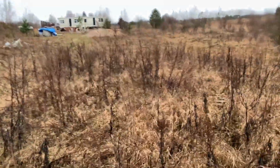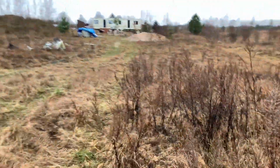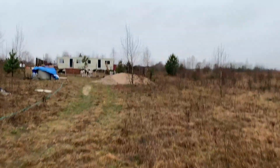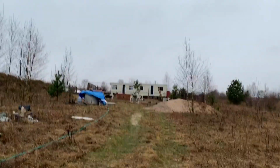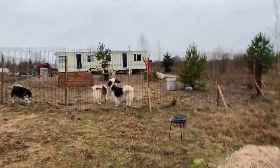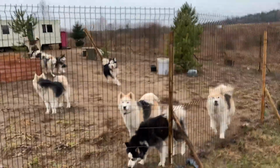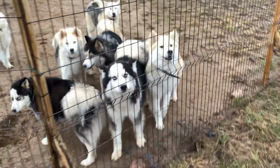I'd love to cover it all so that our huskies could just live up here. But for now I'm struggling with financial means. I'm working, I'm saving up, and I'm going to cover it. I think I'm going to cover this little hill first. Let me just climb on it. What's up, doggies? What's up, doggies? Hey.